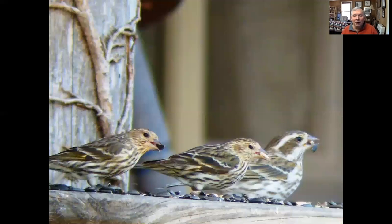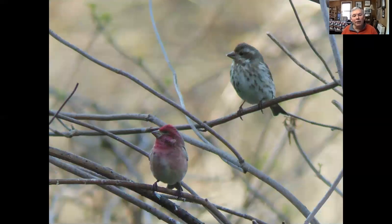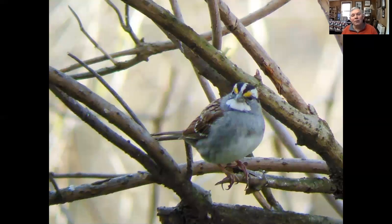And lots of interesting birds come to the feeders at different times of the year. By the way, I've not arranged anything here systematically. They're just things that interest me about Ninestone. So that's a female purple finch on the right, and then there's two pine siskins. And there's a male and a female purple finch. And white-throated sparrow. Well, how about that? Is that not a gorgeous bird or what?